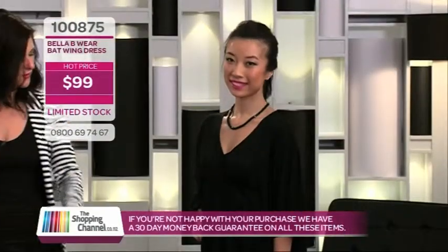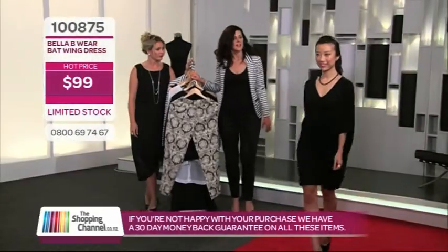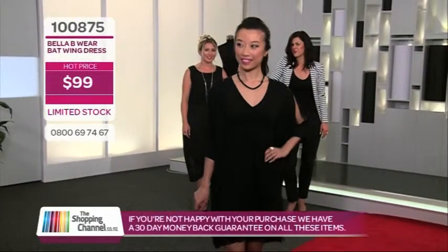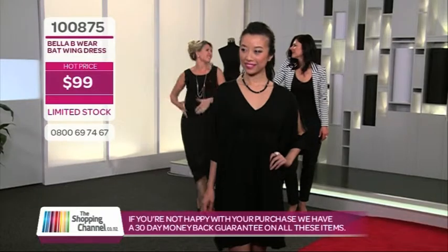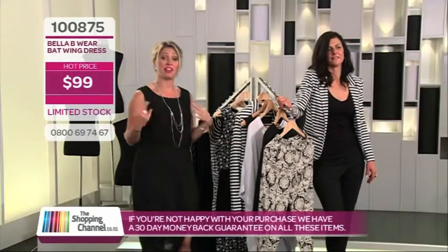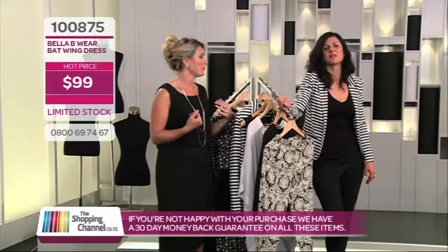And the way you move, when she moves in it, you'll see, again, what I say about garments that move beautifully. You feel good walking in that. You feel good moving in that. And also, it's light, it's airy. Mm. You could wear it with some leggings, couldn't you? Yeah. See, I'm learning. I love a bat wing. Yeah. Absolutely love a bat wing.